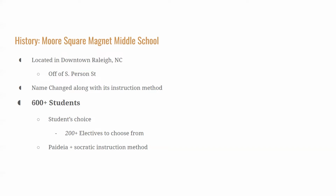The school then got its name changed to Moore Square Magnet Middle School GT/AIG Basics, and the GT means general thinking, and the AIG is for academically and intellectually gifted. This name change came with a different teaching style as well. The teachers use a Paideia and Socratic method to engage the students to think critically and for themselves, while also allowing the students to take charge of their own learning and reinstate their natural talents.